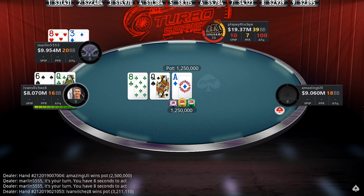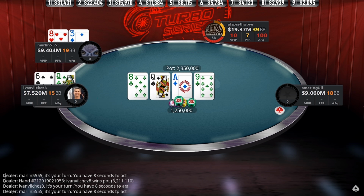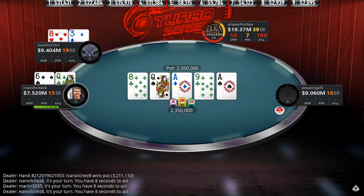Queen 6 goes for the limp. Ace queen 8 flop. Marlin with bottom pair, facing a check, checks it back. 9 on the turn. Small bet gets called. Ace on the river.